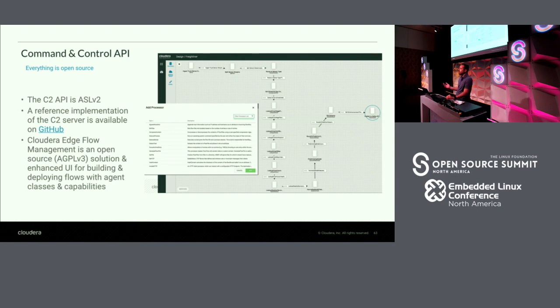Cloudera also makes an application called Edge Flow Management, which is also open source and provides a much more focused interaction with building and deploying your flows across a large number of agents, and splitting those up into agent classes based on the capabilities that they have. So when I build this flow and I want it to be deployed, I don't have to say, put it on machine 172. I can say, push this definition of a flow out to any machine that has these capabilities, or is in this unit of organization, this class.